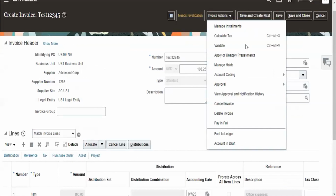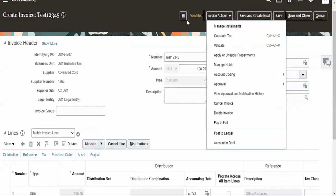Once everything is added in the line, you have to validate the invoice. Go to invoice actions, click on validate. It will be validated. If there is an error, it will show needs revalidation. If there is no error, it will show validated. Once everything is validated, you have to do the accounting for this invoice. For accounting, you have to post to ledger. Click on post to ledger.